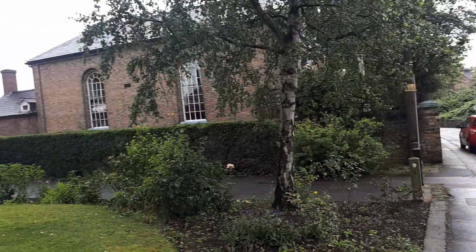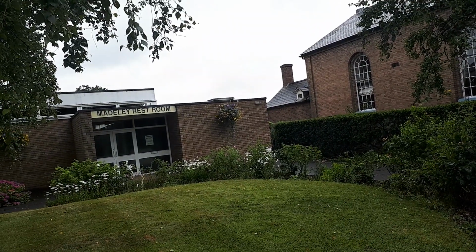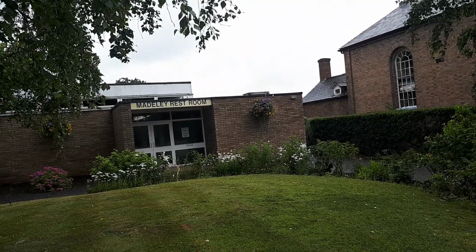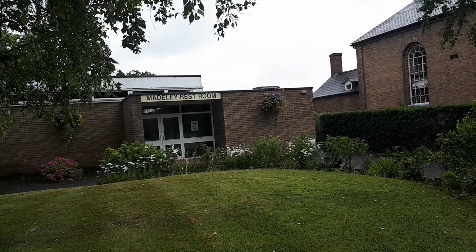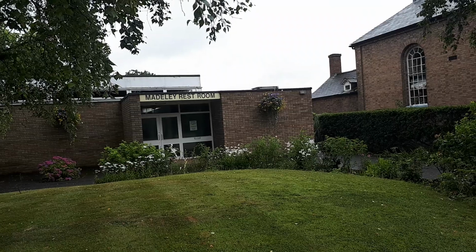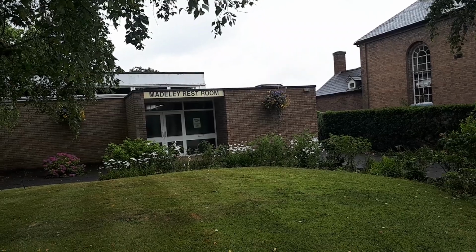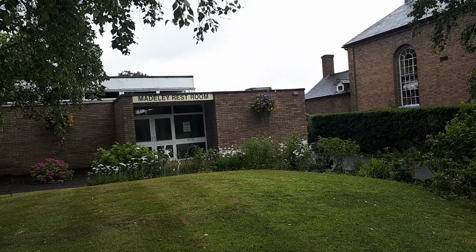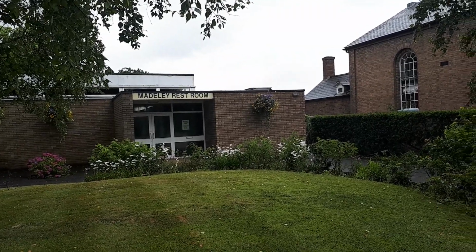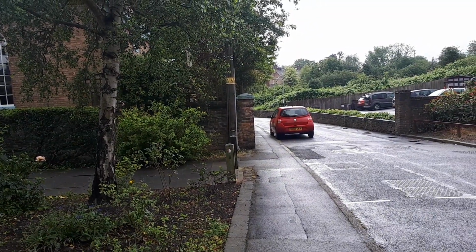Right, to our left is the Madeley restroom. I don't know anything about this building or the events and other things that happen here, but I've got no doubt it's an important part of the local community which does important local events. I'll have to look into what those events are, see if I can visit one day, because that'd be interesting, that'd be good. Let's carry on this way.